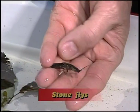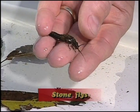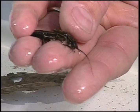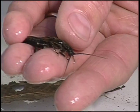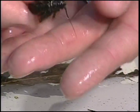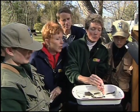Not cooperating with you today. Not cooperating. And this is a different kind of insect altogether than a caddisfly. It develops in the water, develops wing pads, and then as an adult takes wing and is a winged insect. They have gills that they need for breathing under the water. Can you see the little fluffy, fine, white structures?